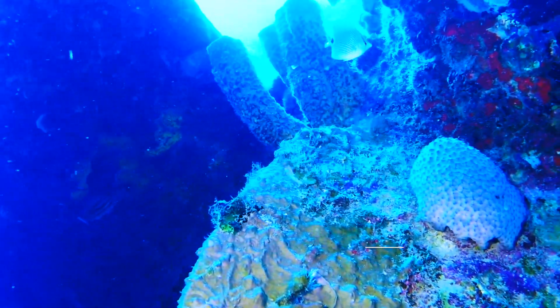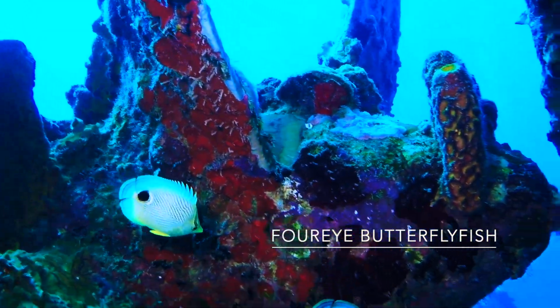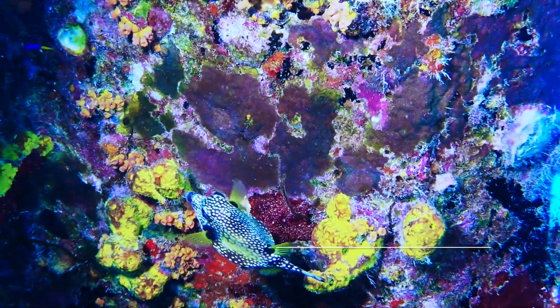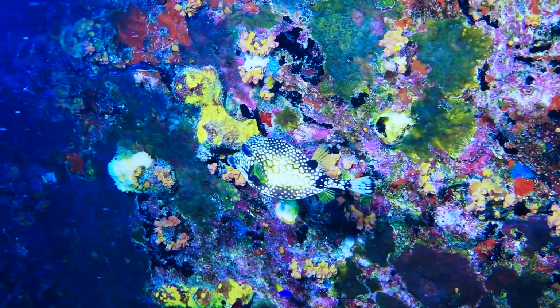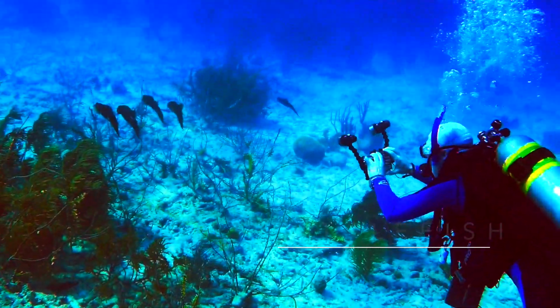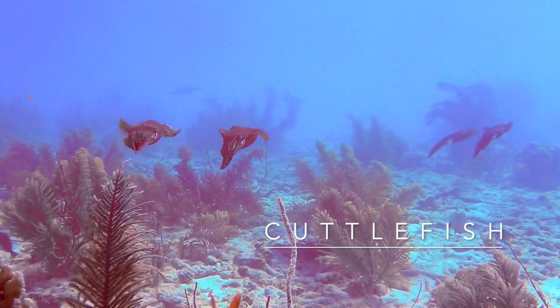The large dark spots on the tail of the four-eyed butterflyfish confuse predators into thinking the rear end of the fish is its front end. The smooth trunkfish is a type of boxfish. Its triangular body is sheathed in plate-like scales which make up its bony box of armor.